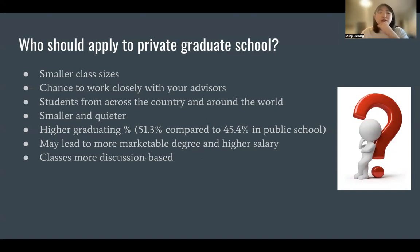And geographically, private graduate schools have students from across the country and around the world compared to public graduate schools. And since it has smaller class sizes, obviously it will have a smaller and quieter campus. So if you are not an outgoing person, or if you don't like partying, then it might be better to go into private graduate school and focus on your program. And it does have a higher graduating percentage compared to public school, statistically. In public school, they have 45.4% graduating compared to 51.3% graduating in private graduate school. So statistically, it has a higher graduating percentage.